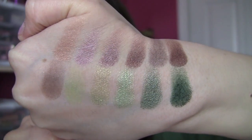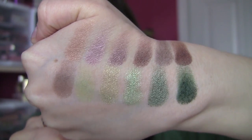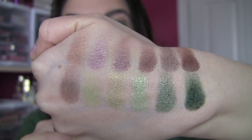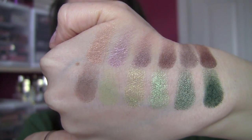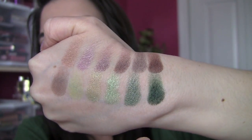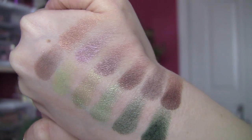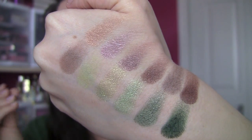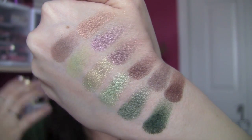Here's a look at the swatches, and I think you can tell everything's showing up really true to color. How it came off in the palette is really how the shadows are coming off in the swatches, and I can vouch for the fact that they really come off similarly on the eyes as well, with a couple of exceptions, which I will explain in a second. Here's those really deep matte colors, super impressed with those. The purple tones are a lot of fun as well because they're not really classic purple colors. There's a lot of lilac, some dusty lavender shades that are not in-your-face purples, but still create really gorgeous looks.